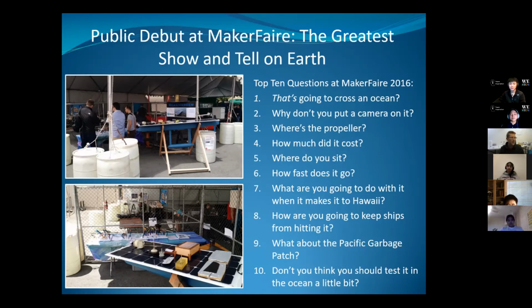And number 10, don't you think you should test it in the ocean a little bit? So here's my thinking on this. The second you put it in the ocean, it's at risk, right? It can be caught in kelp. It can be run over by a boat, especially if it's close to shore. A shark could bite it. I mean, you name it, anything can happen. So my line of reasoning was, if I'm going to put it in the ocean, I might as well send it to Hawaii. Why waste time going up and down the California coast or some other test like that? If it's there, send it to Hawaii. So that's what I did.